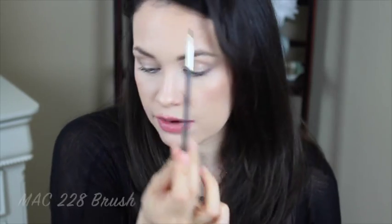So this is also good if you want something super, super precise right there, almost to look like an eyeliner pretty much, and just kind of smudge that in there. This is also good to help with a cut crease type of look, if you want to get that in the cut crease. So yeah, I like this brush a lot for that.